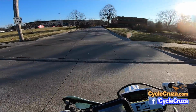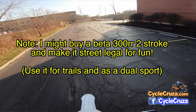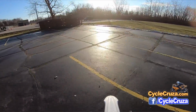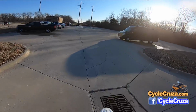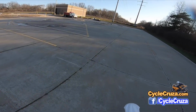And I've got to ride the 500 two-stroke, man. I just want to get back on a two-stroke. It's been so long since I rode a two-stroke. I have not ridden a two-stroke motorcycle since the Pooch that my brother and I owned when I was 7 years old and he was like 11 years old.